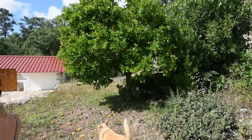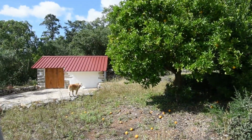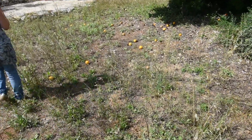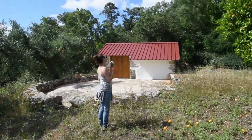Okay. A lovely orange tree there. You may have heard of the book, Driving Over Lemons. Well, here we've got Walking Over Oranges. Yeah, regularly. Which is a slight shame, but there's plenty of orange juice to be had.